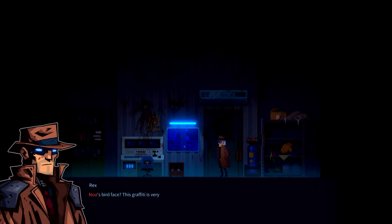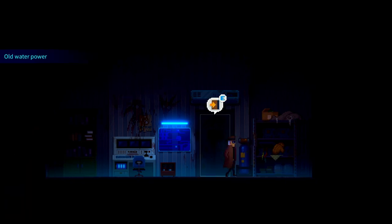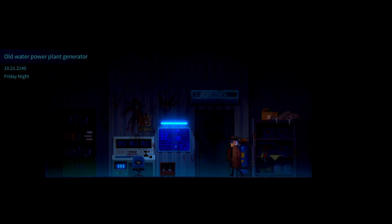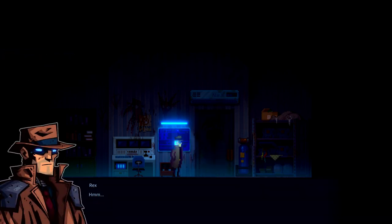Control center. There must be some gloves in here. Noah's bird face. This graffiti is very rough. It looks like it's been drawn in a hurry. Noah's symbol just keeps showing up during my investigation. Okay, here we go. Gloves. Nice. What else have we got though?